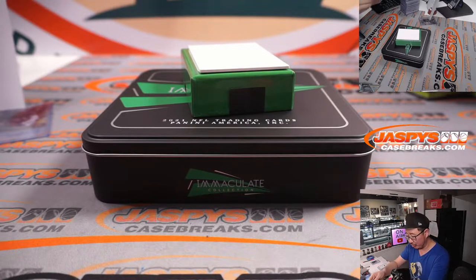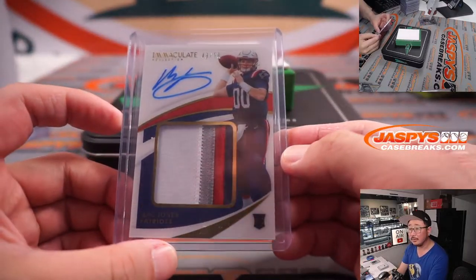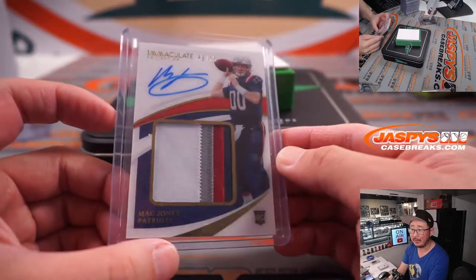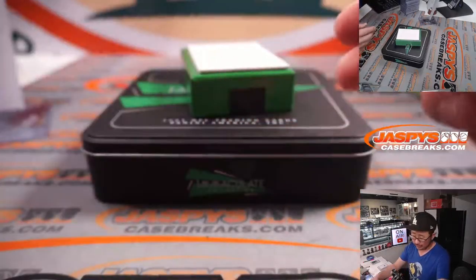Gets the Mac Jones rookie patch auto. Let's see how he does without Josh McDaniels next year. A pretty solid rookie campaign. So there you go, Sean. There you go, everybody.